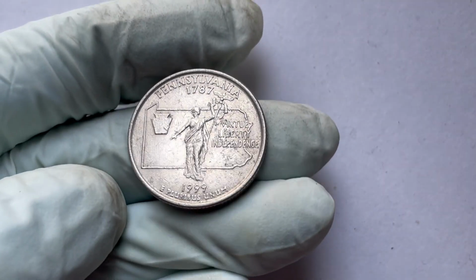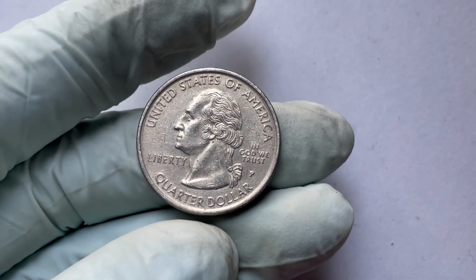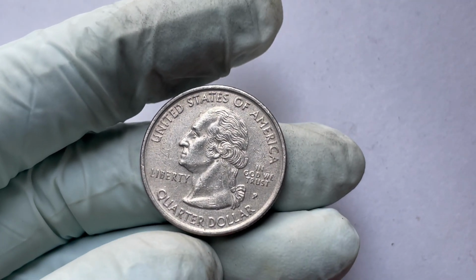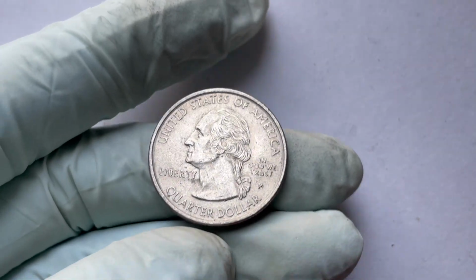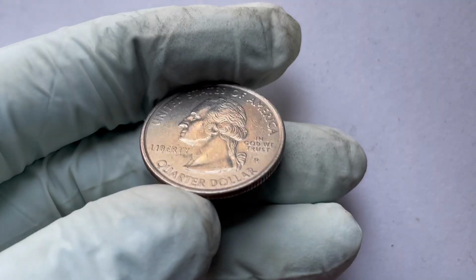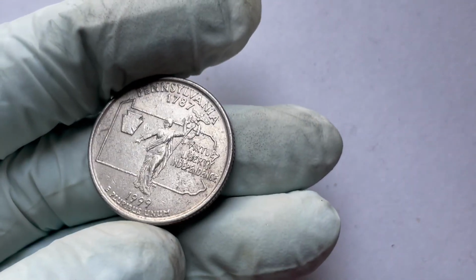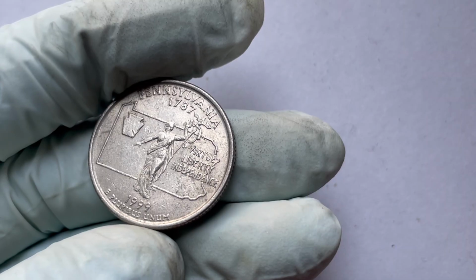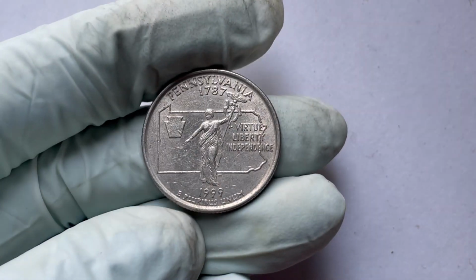Let's talk about the 1999 P. Ellis Island Washington quarter. This coin was minted as part of the U.S. Mint State Quarters program, which launched in, yep, you guessed it, 1999. Representing New Jersey and featuring the iconic Ellis Island design, this quarter celebrates one of America's most important immigration landmarks. You've got Washington's serious face on one side and Lady Liberty welcoming the world on the other.